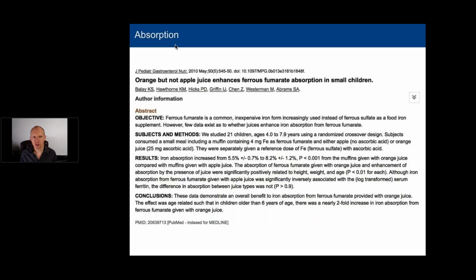Now, just as an aside, what's interesting is that vitamin C can help with iron absorption. So orange juice appears to help with the absorption of a certain type of iron supplement called ferrous fumarate.